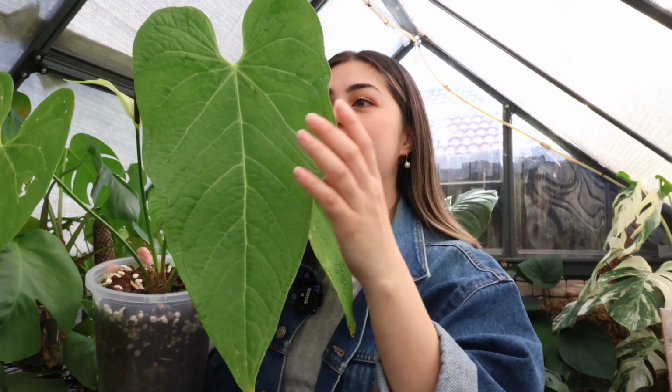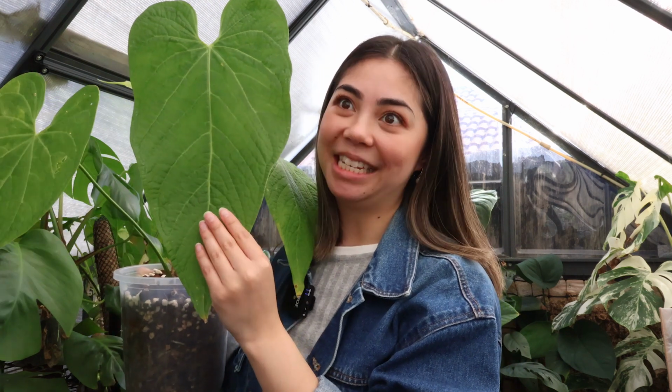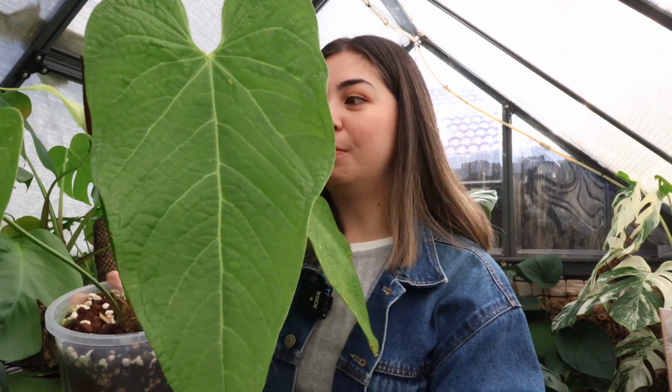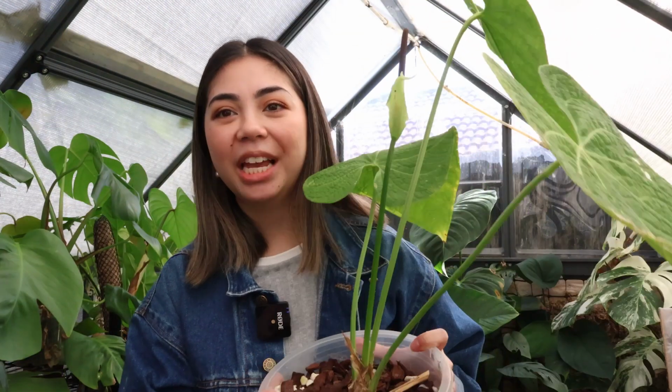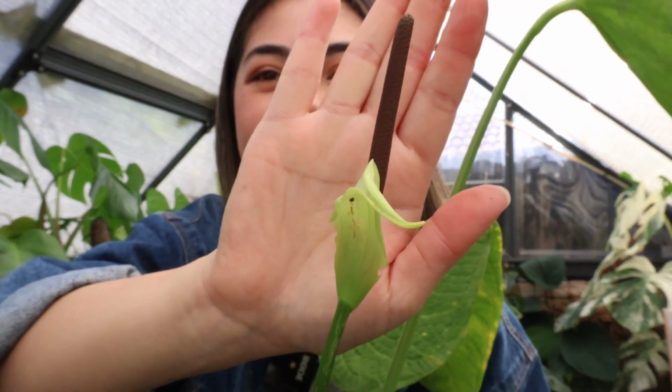So I think I got this maybe 2 or 3 years ago. It died back because I think it had root rot and then it went through a winter and it wasn't really happy, but this thing used to be massive. Don't get me wrong, I think it is still beautiful and a really great size, but it used to be so much bigger.